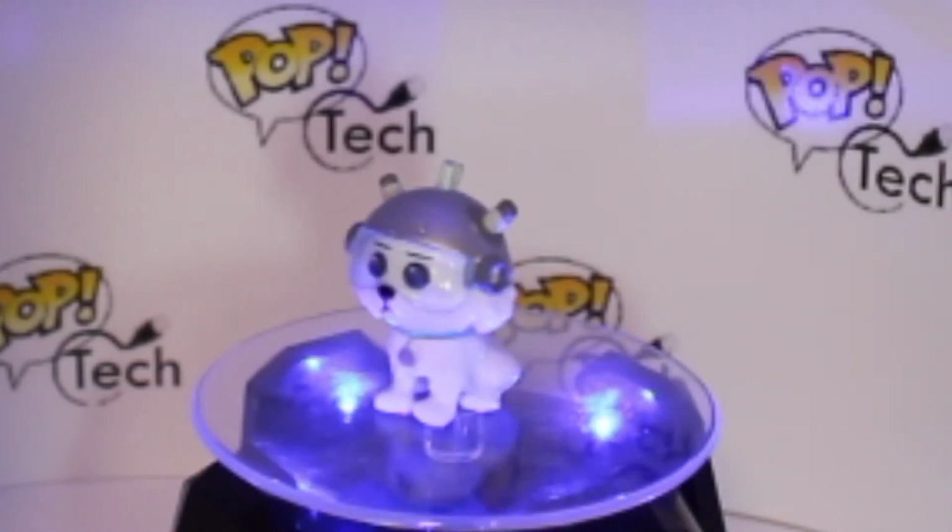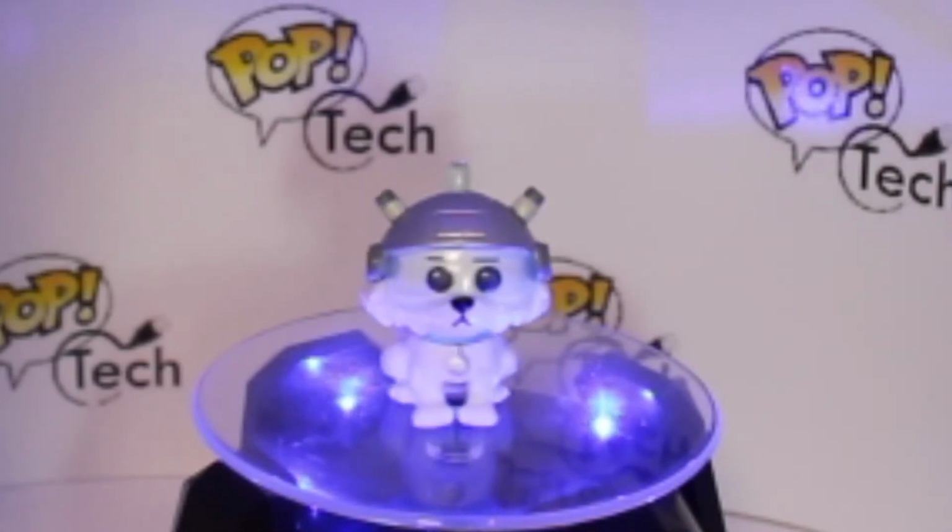Oh, a bit of a pop. Okay. But they are going to try to make a Dwarves version of it. So if he gets more than one of these, this one is Miss Pop Tech's, because I like Snowball. He's one of my favorites. All right. Let's go ahead and get into this one real quick.